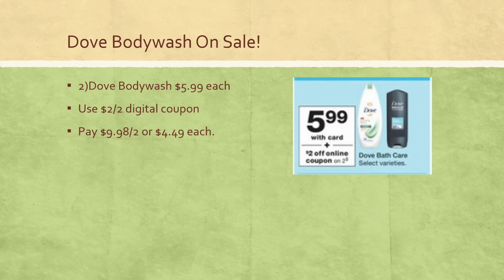So for Dove, it's on the men and the regular Dove body wash. They are going to be $5.99 each. We have a $2 digital coupon. So make sure you clip all of these coupons now. They will disappear if you don't clip them, if enough people do. So you want to make sure that you're one of those good ones that goes ahead, clips that coupon so it doesn't disappear on you. You'll wind up paying $9.98 for both or just $4.49 each. Now in my spend 20 transaction, of course, the final cost is not going to be $4.49 each. So we will be getting a much better deal, of course, at the end.